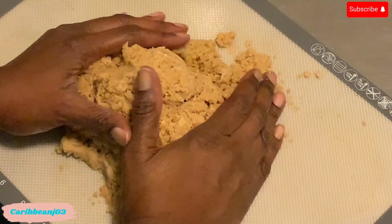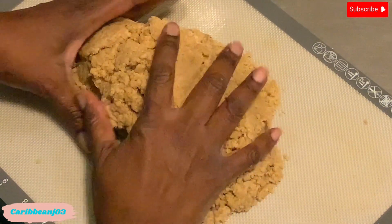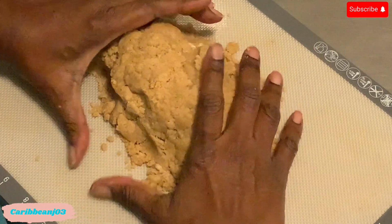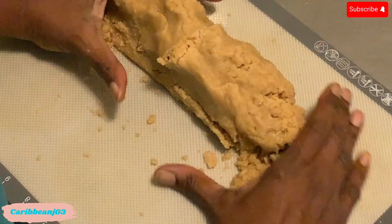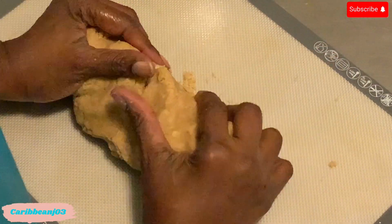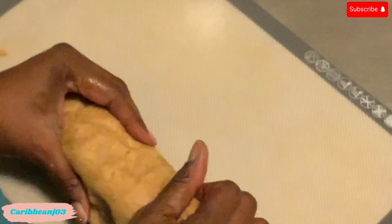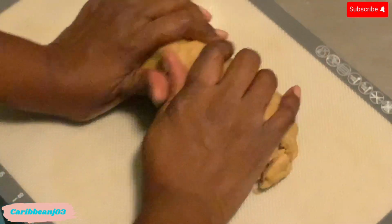All right, you guys, so I have taken my dough out of the mixing bowl and I am going to shape this, literally just shape it into a log. And there we are. So I'm trying to pick up all the other little pieces. Ah, there's a piece right there. All right. Let's get this as close to a log as we can get them.